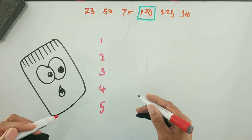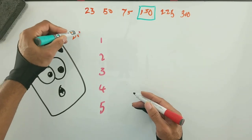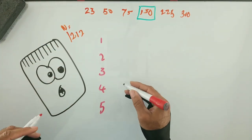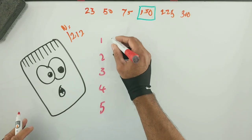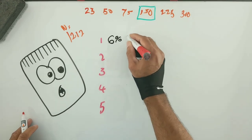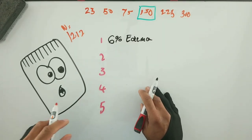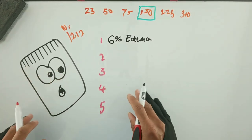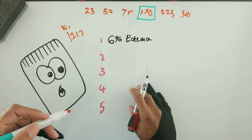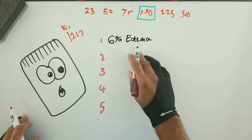So this study published by the manufacturer looked at 212 patients. So N of the study equals 212. So the first side effect that's really notable, and I've seen this many times in practice, is coded at 6%: peripheral edema. What exactly is that? That basically just means swelling of your lower limbs. So you start the medication, you suddenly notice that your ankles are swollen. You don't have ankles anymore, they're now cankles. And your feet are swollen, look like an elephant's. Well, that's edema. You're basically retaining fluid.